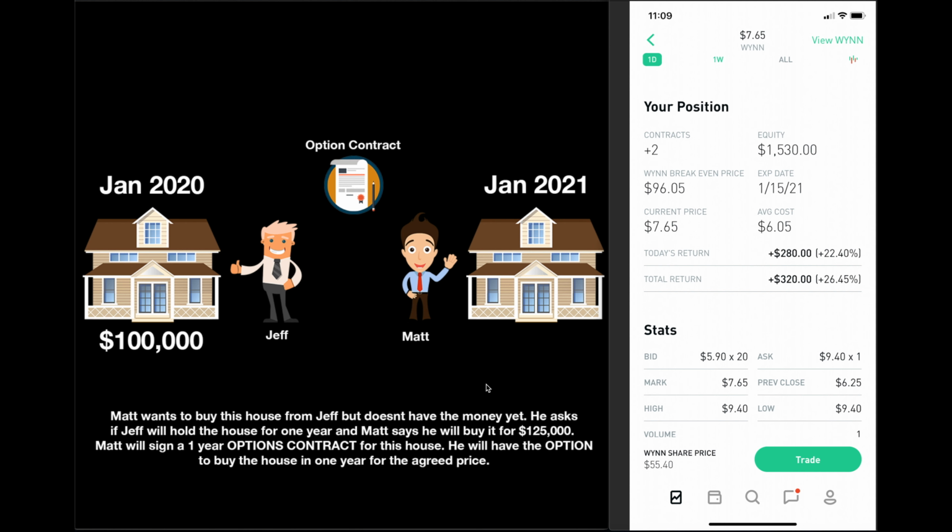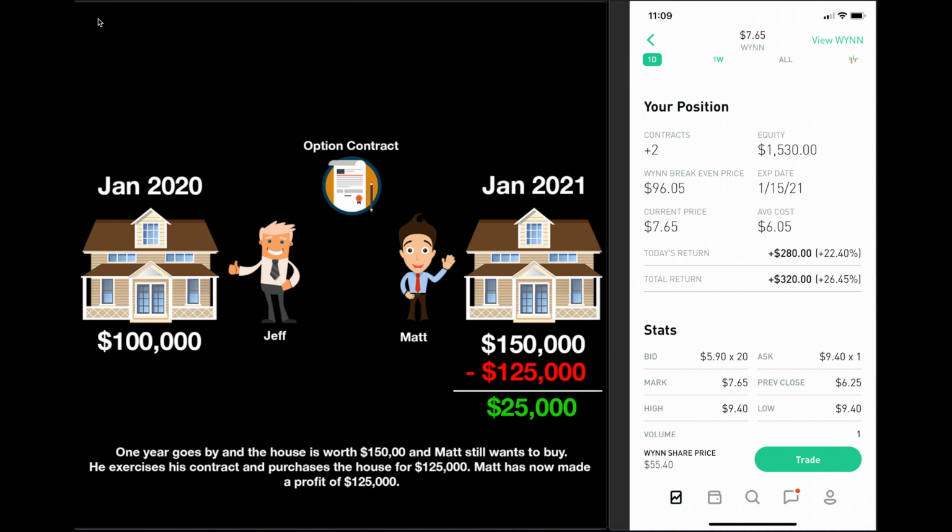So he goes up to Jeff and asks, if you hold this house for 1 year so I can get the money together, I'll buy it from you for $125,000. Jeff says, okay. So Matt is going to sign a 1-year option contract for this house. This means that Matt will have the option to buy this house in 1 year for the agreed upon price of $125,000. 1 year goes by.